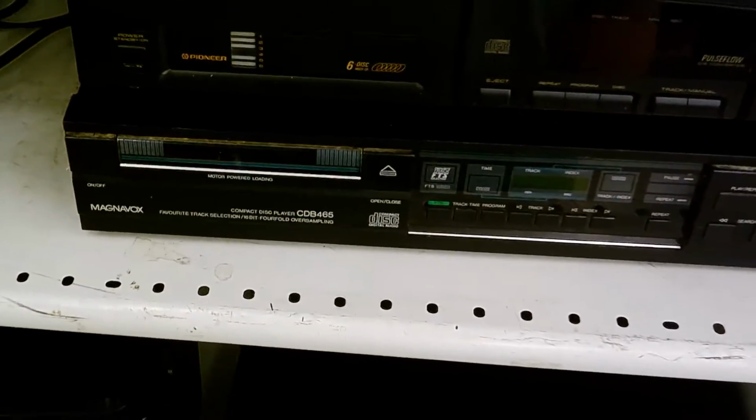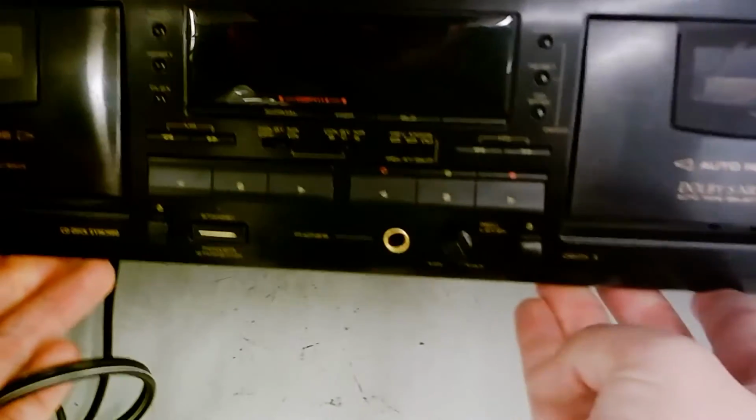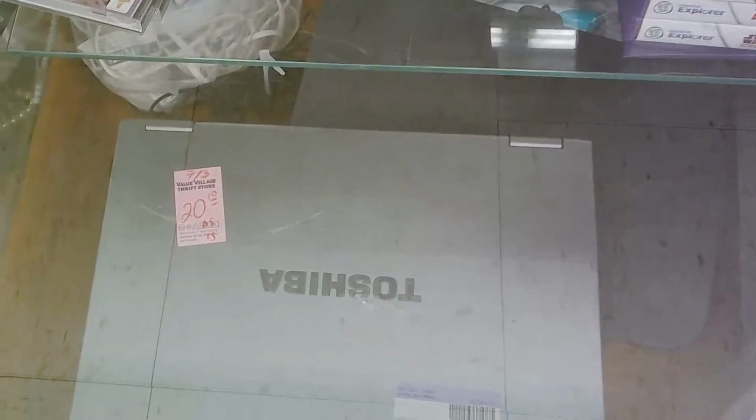We have some audio equipment here along with a very old Magnavox CD player, and I was so tempted to get this Pioneer tape deck because I've always liked the look of these Pioneer tape decks, but decided not to. I don't need it. My Sony deck at home still works just fine. And up front, behind the glass, we have this early to mid-2000s Toshiba laptop, but I did not get it because it doesn't have a power cord, and I have no use for that.